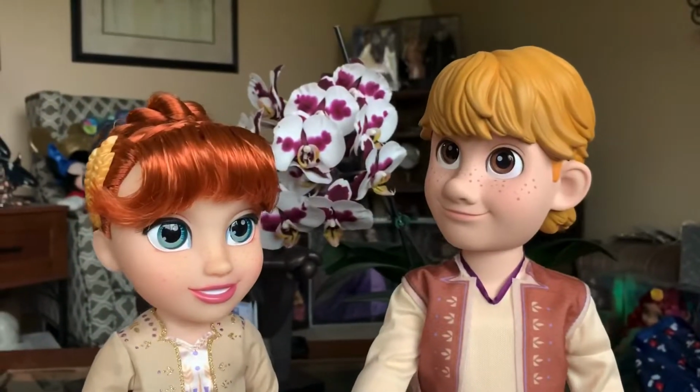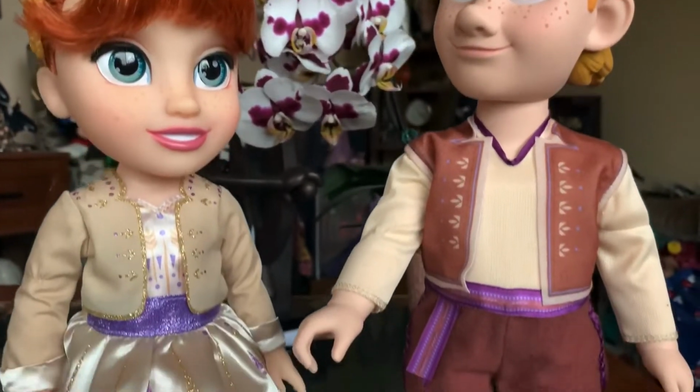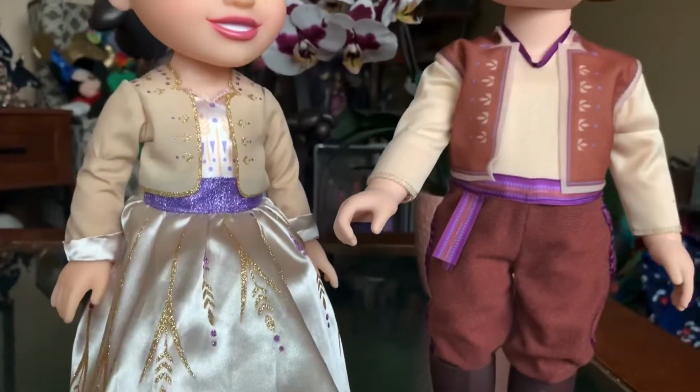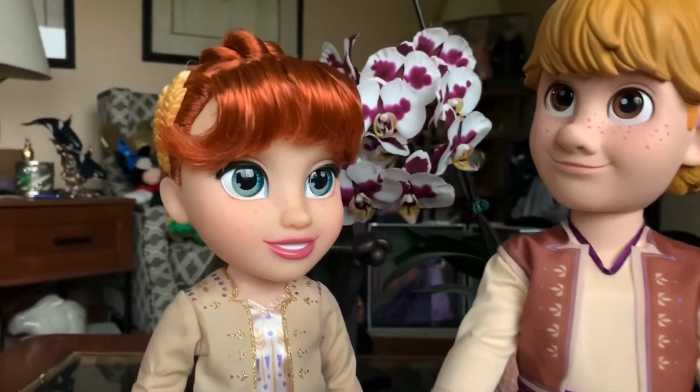All right, so I do have them out of their box now. These are by Jakks Toys. I may have said Hasbro earlier, that was my mistake. These are definitely Jakks Toys, and they do make very good quality toys, I think. Very cute, very well done. Very similar to Hasbro, but they are not Hasbro. So we'll start with Anna first.